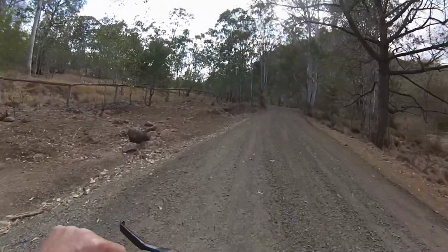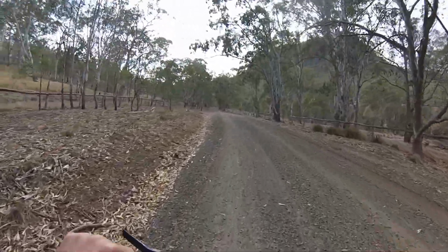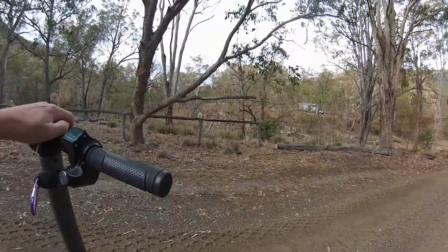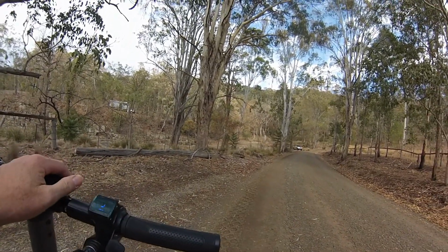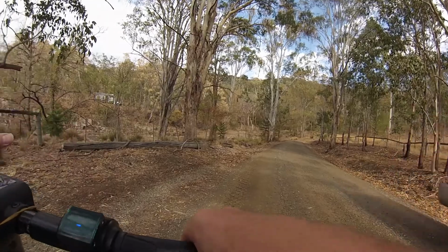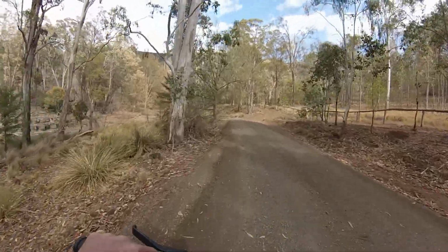I think I hear a four-wheel drive coming. They packed a fair amount of soil on here. Yep. Coming from behind me. So I just drove up that. Well, that'll give you some idea of what sort of territory this is. Really put that foot forward.